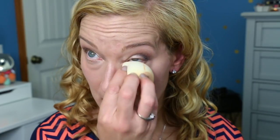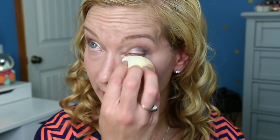Okay. I love this concealer. It works really, really well for me because it doesn't accentuate a whole lot of circles or anything. I just dropped my beauty sponge. Sorry guys, I'm like all over the place today.